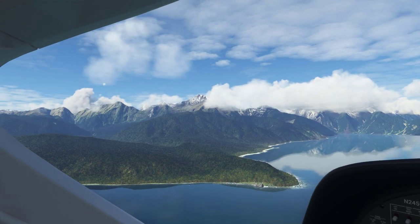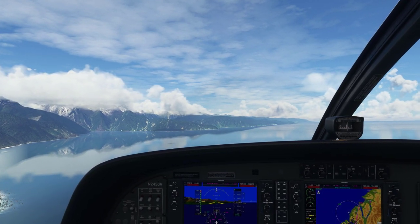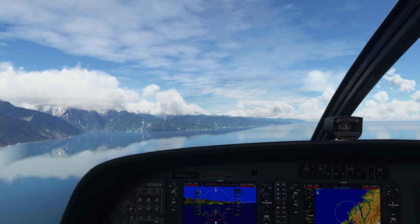Jetstar 2905, you are 1,200 feet below your assigned altitude. Climb and maintain 11,000 feet, altimeter 29.92.